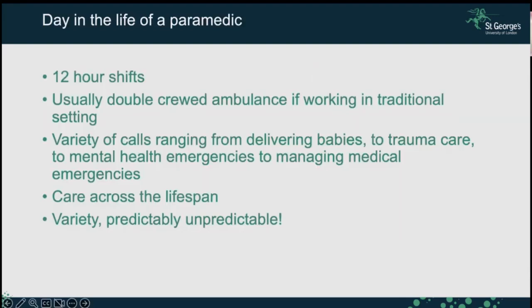Well, it's very, very varied, and it's what I would suggest is predictably unpredictable. So we never know what we're going to walk into, and it can change, as Paul says, quite exponentially between calls. So we go from delivering babies to supporting people in mental health crisis, trauma care, social emergencies, all within one 12-hour shift. So we tend to work across the week, and across the 24-hour clock. So day shifts, late shifts, and night shifts.